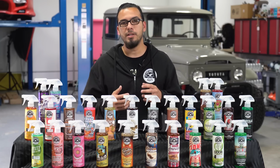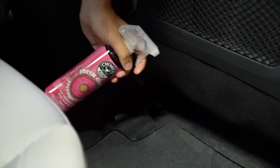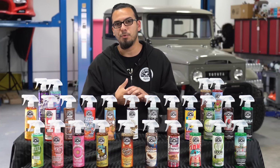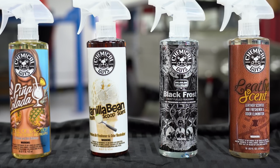Now you can spray it directly into the carpets, your headliner, even the seats. And then if you're trying to refresh and recirculate your air conditioner, simply spray it into the right footwell and then turn your recirculating air conditioning on. That's going to bring it all through the system. You can also replace your cabin filter for an even fresher scent. But basically this is just an overview of all of the Chemical Guys air fresheners.